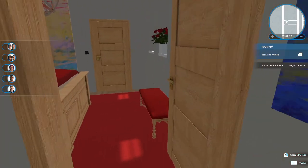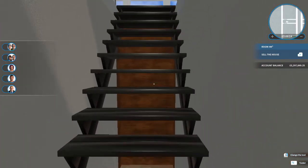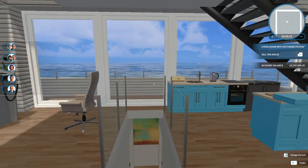So I think the opposite side of the boat we'll do in the next episode, and we'll try and get that all finished off then.